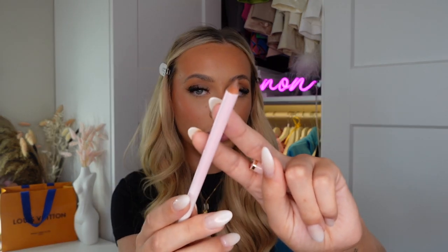The lip pencil is in the shade Cocoa Clout, in case you just wanted to purchase this on its own. It is quite a dark brown shade, which I was a bit scared of at first. Once I've outlined my lips, I just like to blend it a little bit with my finger. You're going to be going in with the P. Louise lip base, and this is in the shade Semi Nude.